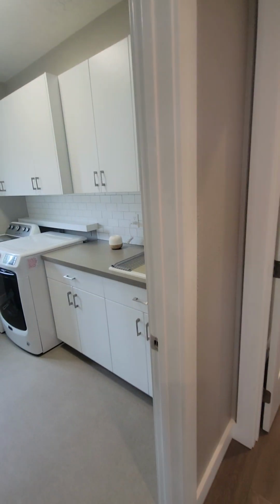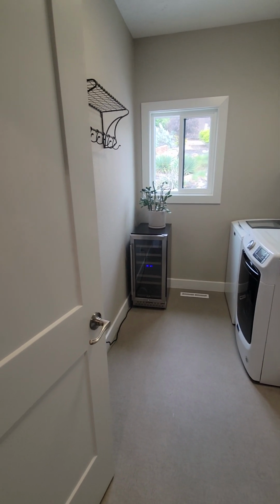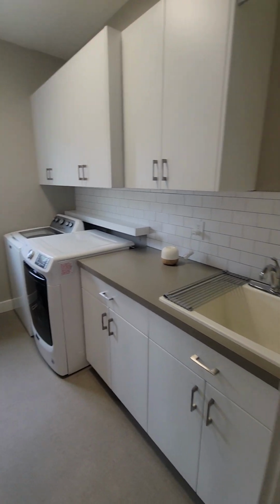So coming back over here, the next room just to the left is your laundry. Good sized laundry room here. It's probably, I would say, 6 feet wide and 10 feet deep. So good sized laundry, some built-in storage.